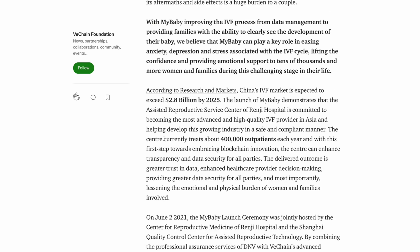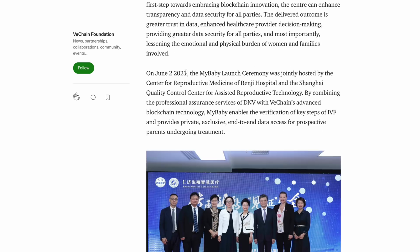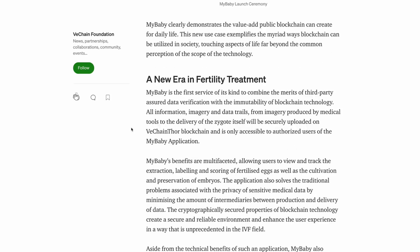Let me go down here. On June 2nd, 2021, which was just yesterday, the My Baby launch ceremony was jointly hosted by the Center of Reproductive Medicine in Renji Hospital and the Shanghai Quality Control Center for Assisted Reproductive Technology. By combining the professional assurance services of DNV and VeChain's advanced blockchain technology, My Baby enables the verification of key steps of IVF and provides private, exclusive end-to-end data access for prospective parents undergoing the treatment. So this sounds like a brand new way to track your IVF process if this is the situation that you're in.